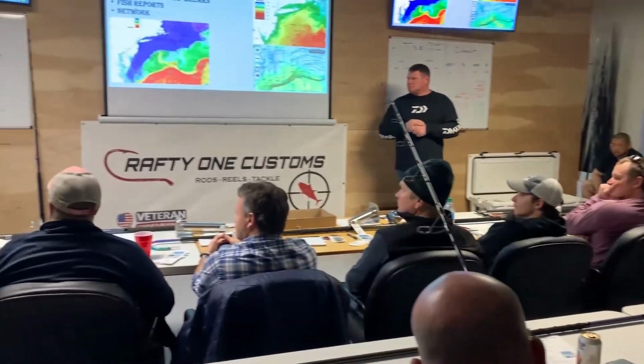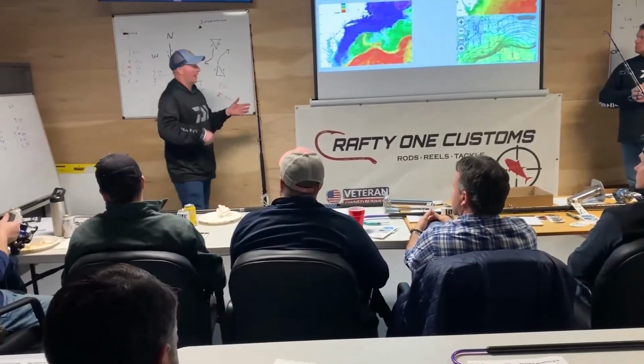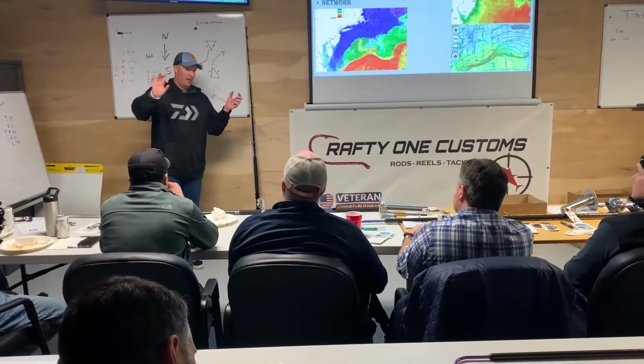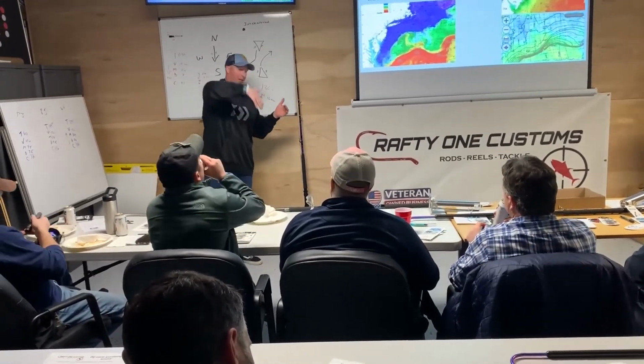So dead stick Ron's, for those of you who don't know what that is, I got a slide coming up that'll show you what the Ron's lure is. Basically, it's a lead head, and you have a long rubber body, so when the thing's in the water, it really looks like it's swimming.